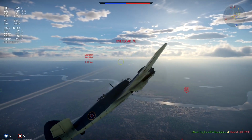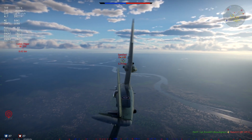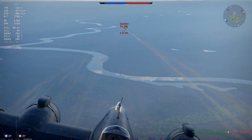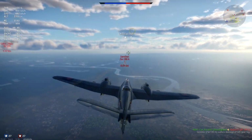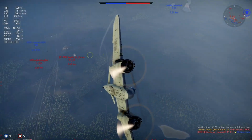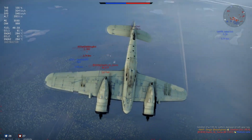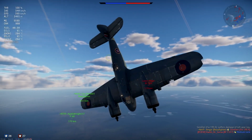In that dive, the performance is alright. There is a little bit of compression. Control stiffening starts at 450 in the roll compression, and at 600 you get a big tick, and it really becomes much less good in the roll rate. And not that it is great to start off with in the roll rate, but for such a big plane it is not half bad.